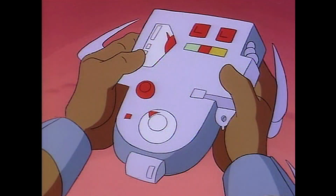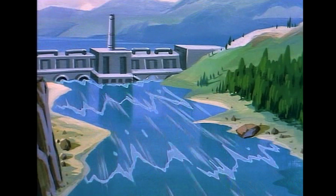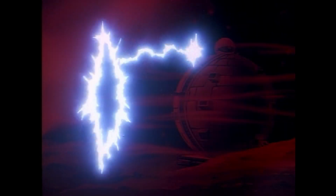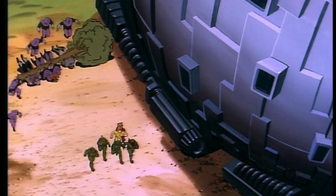First, this device showed up as the polarity deflector in the season 2 finale, Return of the Technodrome. Shredder attaches this to the main control panel at the Niagara Falls Hydroelectronic Station. It sucks out the power and sends it through a portal to the Technodrome. Krang uses the power to fully charge the Technodrome and bring it back to Earth from Dimension X. It's never shown again after this scene, so I assume that once its use was over, the Shredder or Krang took it back to the Technodrome. Seriously, what happened to it?